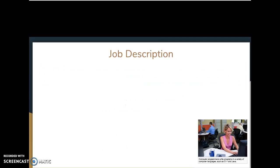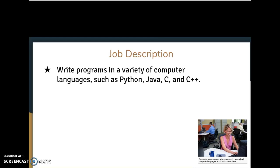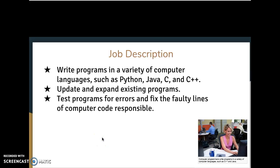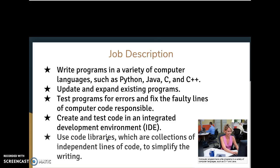A job description of a computer programmer. They write programs in a variety of computer languages such as Python, Java, C, and C++. They also update and expand existing programs, test programs for errors and fix faulty lines, create and test code in an IDE, Integrated Development Environment, and use code libraries.